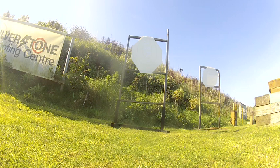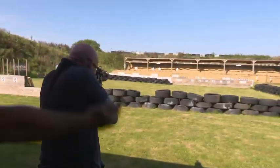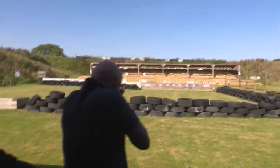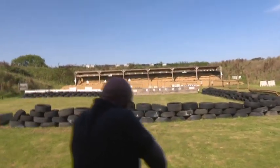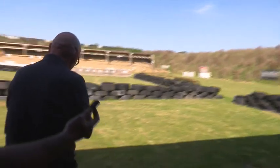Another new shooter here with us this round out. Going from left to right, 2 rounds per target so far. Again, shooting a red dot unmagnified at 50. That's some good scores here if he gets this one right. Not easy at that distance.